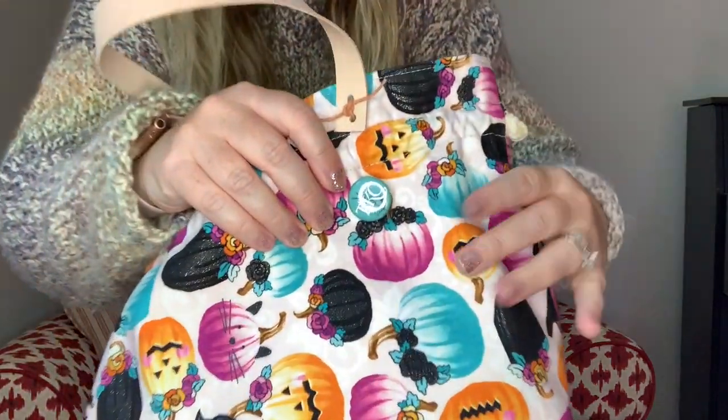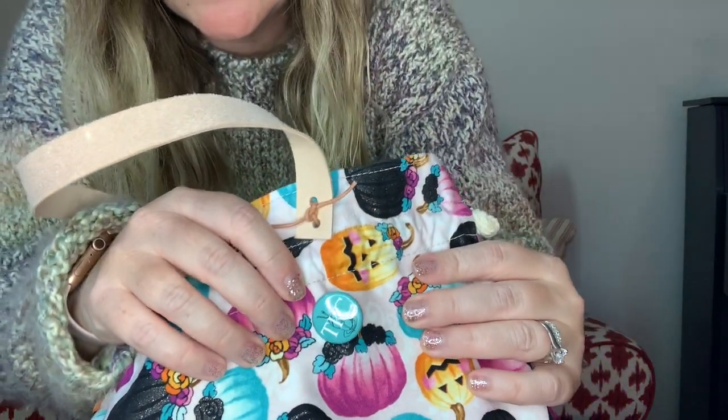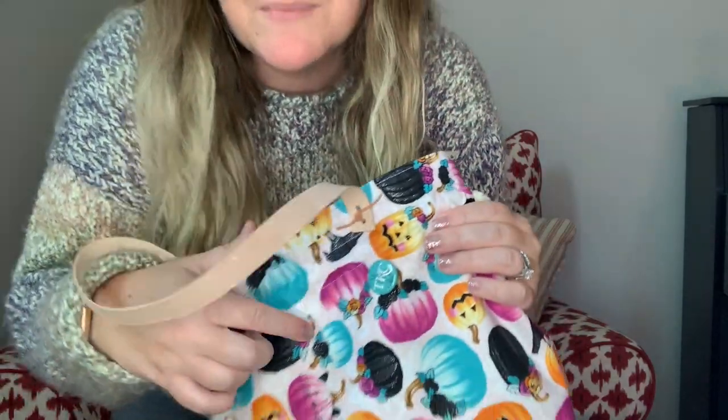Oh, she also gave me a little pin from the Knitting Cup. I'll show that right here. It's super cute. It's her logo, but it matched the teal pumpkin, so I put that on the bag right away.